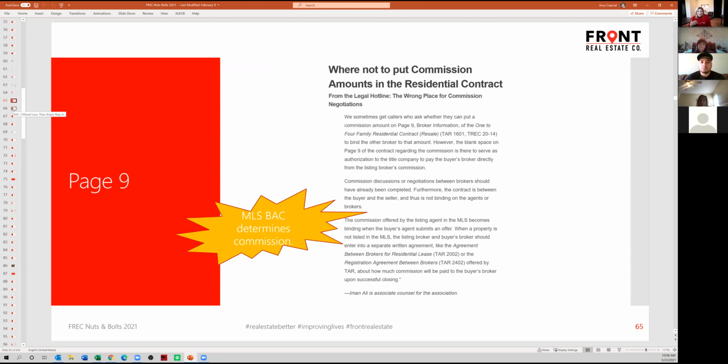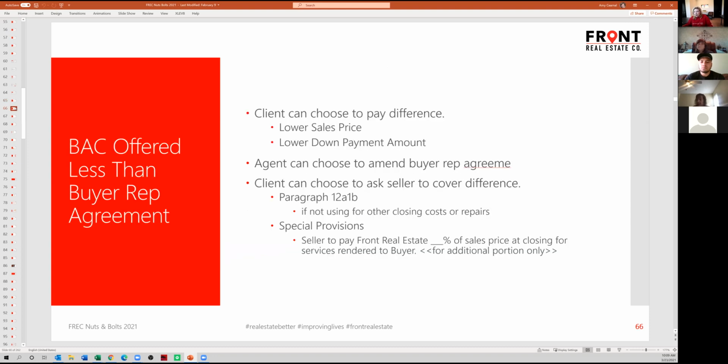Which actually has moved to page 10 in the new contract. So it just has where not to put the commission amount. Some people think that whatever amount you put on page 10, where it says listing broker to pay buyer's agent so much % of list price, is really what controls the commission. Really, that is just for informational purposes only. What controls is what's in MLS under that BAC. So you can put something different in there, but really what will come down to is what was in the BAC on MLS.